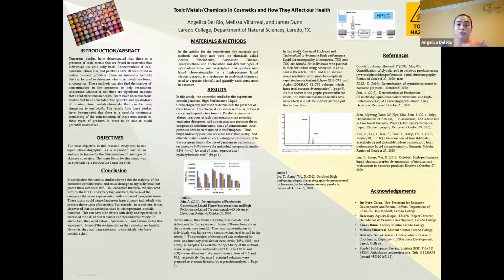In this third article, they used triclosan and triclocarban to find the determination by high performance liquid chromatography in these cosmetics. As you can see here, the TCC is at very high numbers, and the TCS is not that high, but it is still dangerous for us individuals, for our skin.